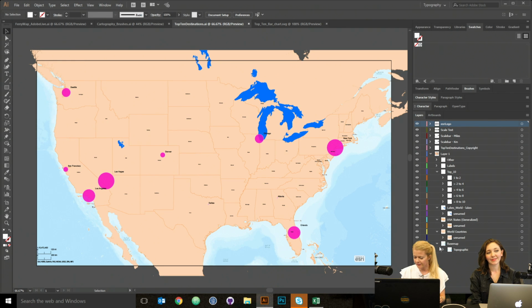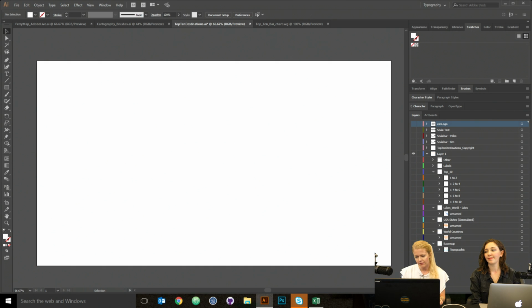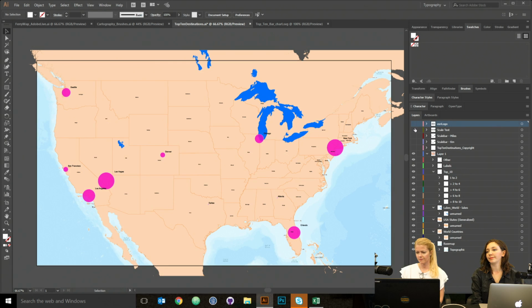We have all of these layers that came in, and it's all organized. So yeah, working with layers. I'm going to turn off this. Oh, well, you know what? Let's look at it. You do get this raster base map, and you can choose from a bunch of different ones. If you didn't want to make a base map yourself, you can use a raster one. That's fun. You also get scale bars if you need them. I'm not going to use them for this map.